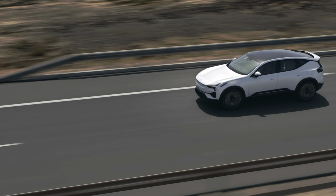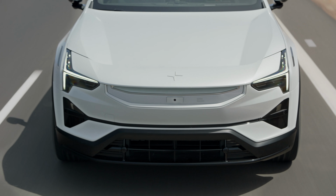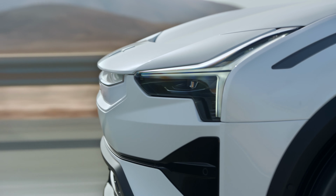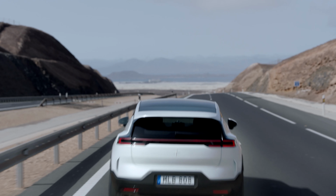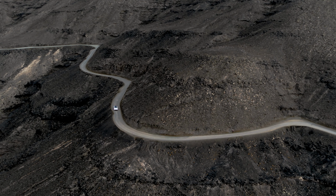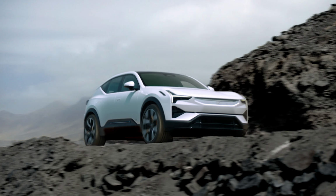You'll need it too, since this weighs almost 5,700 pounds in its lightest spec and up to 5,886 at its heaviest. Still, even with that heft, the Polestar 3 can go from 0 to 60 miles per hour in the mid to high 4-second range. Speaking of range, the standard version is estimated to deliver 300 miles, while the performance pack knocks that down to about 270 miles. That's from the 111 kilowatt hour battery pack, of which 107 kilowatt hours are usable.